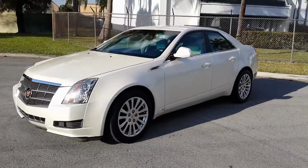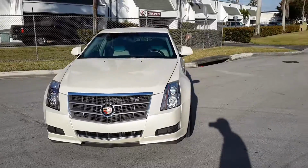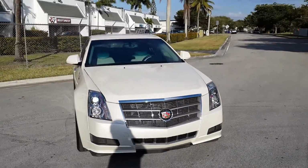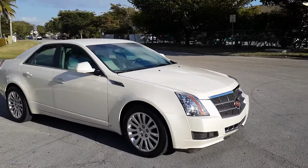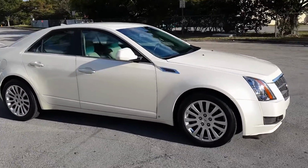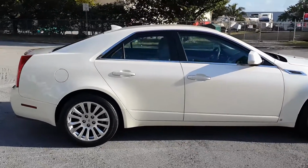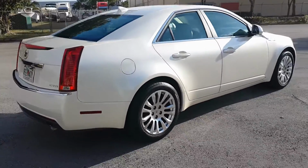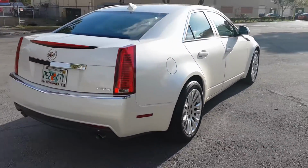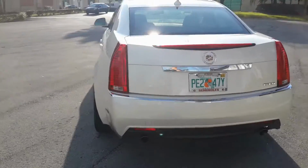Welcome. This is a 2009 Cadillac CTS. Car's in beautiful condition. It's clean inside and out. Car's in really outstanding shape. It is a rebuild title, but the car had light body work done to it. Couple panels replaced and painted. Car's in beautiful shape. It's got the rims and tires for a 2011. Looks really sporty. Very nice. Let's go ahead and take a closer look.